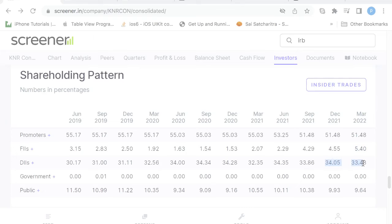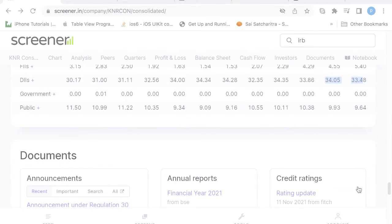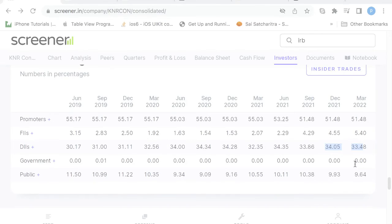Similarly, DII investment is also very good, which is around 34 to 35%, which is a very good number. And public holding is minimal. So these are the characteristic features which make KNR Construction a very good company.